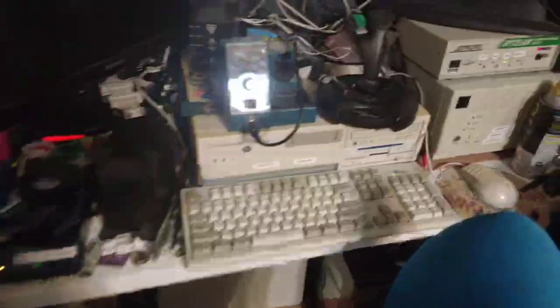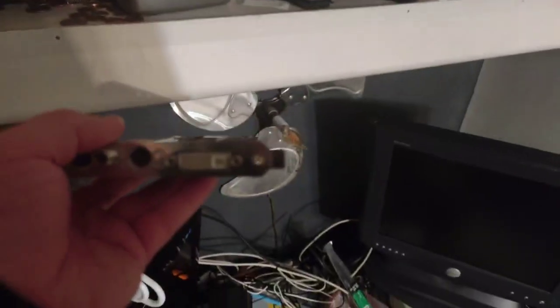Anyway, let me get my 9700 All-in-Wonder out of here so you guys can see what it looks like. This is the 9700 All-in-Wonder. It's got DVI out. The DVI will work with any monitor. You can use the digital monitor that uses DVI in, or if you have one of those adapters that converts from DVI to VGA, I always forget what it's called, you can use that without a problem.